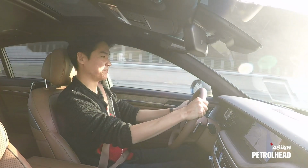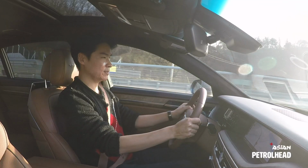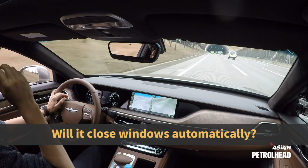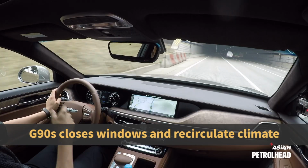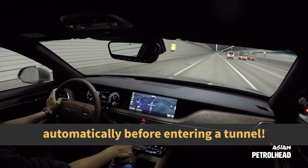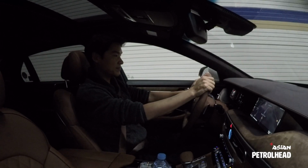Very fast. Brakes are holding up pretty nice too. Okay, we're back to normal. Let's see if it closes. Oh, it does close the windows right in front of the tunnel, and it's circulating the ventilation. Nice, handy.